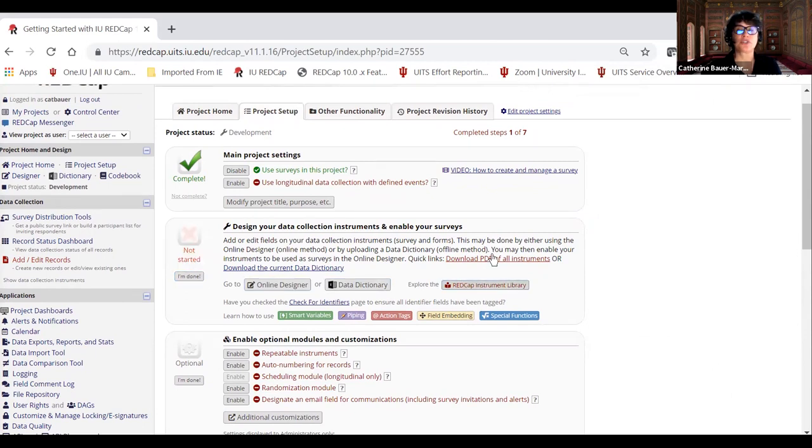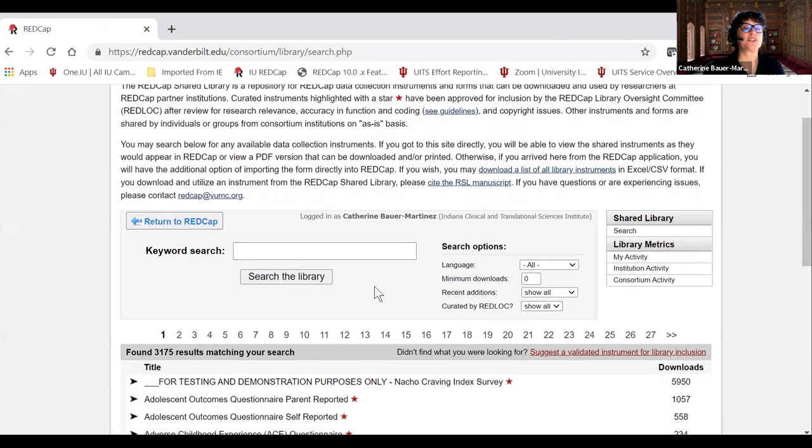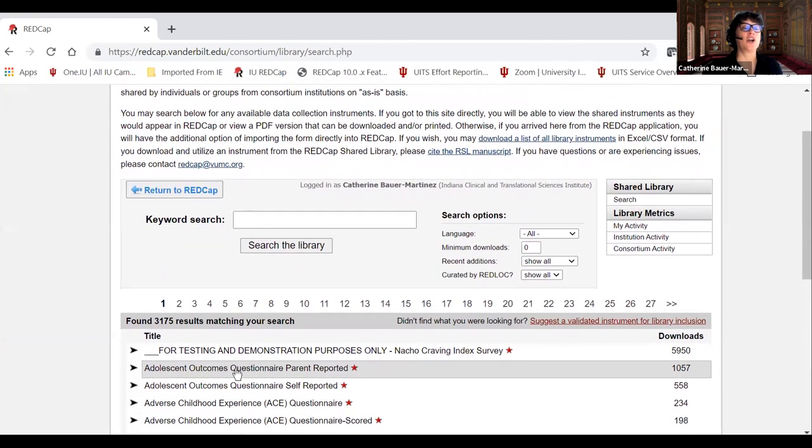Another thing I encourage you to go and see is the shared library. Don't know, gosh, if I have time to move over to that today. No, I'll do it anyway. So shared library is just awesome. So I click on this. Once you have a project, you can pull instruments that have already been curated, already been developed into your project. So it's a huge resource.